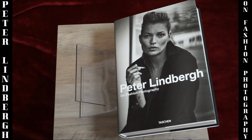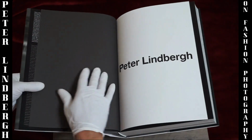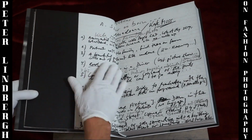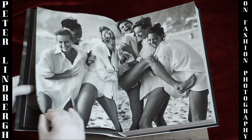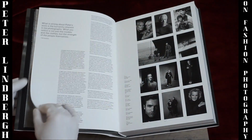Okay, so as you have seen, this book has a very beautiful Kate Moss dust cover in black and white. And if you open the dust cover, then you'll see a beautiful grey colored hardcover book. Very stylish. There are two editions of this book on the market.